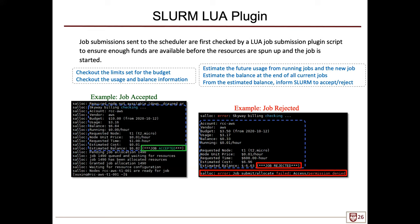So this Lua plugin script interfaces with the rest of the Skyway daemon processes. The job submissions are sent to the scheduler and checked by this Lua submission script. Depending on the billing module, if it's identified that there is sufficient budget left, and the resources are either in existence or not yet available, it will spin them up and start the job. So here, for example, a job is accepted where it understands that there is budget available and they're within their balance, and the job will start.